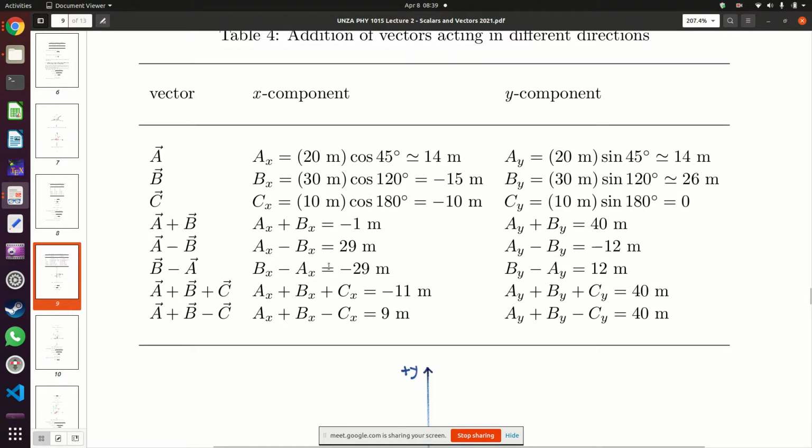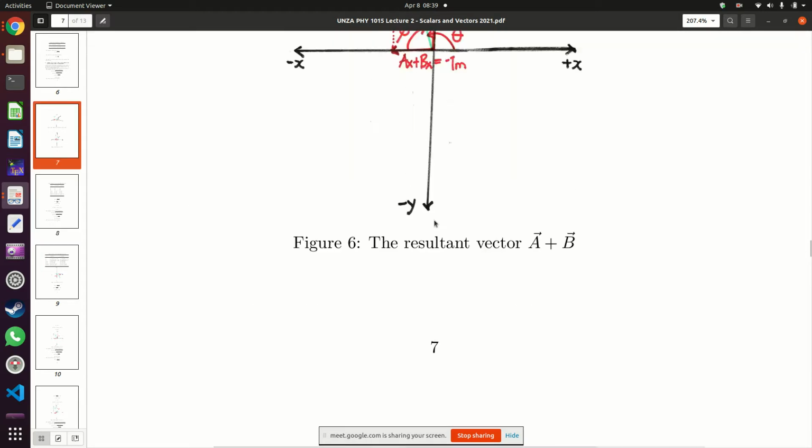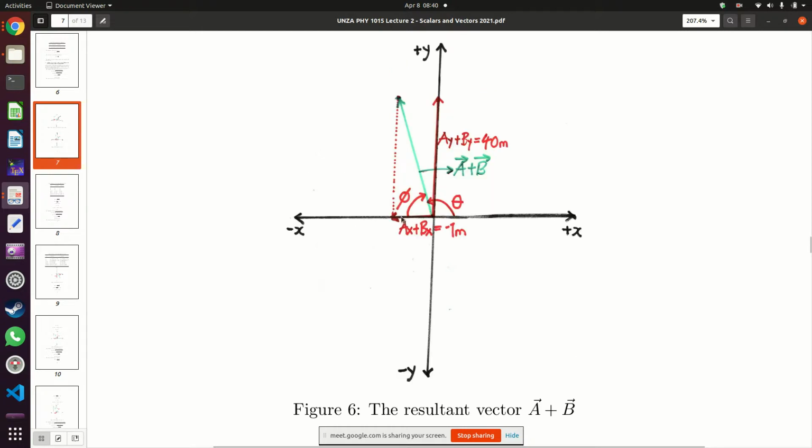So for A plus B, along the x-axis, A plus B is 1 meter. And along the y-axis, it's 40 meters. So we use this information and we plot A plus B, which is what I'm trying to do here. Plot A plus B along the x-axis. It's minus 1 meter. AX plus BX is equal to minus 1 meter. So that's along the x-axis there.